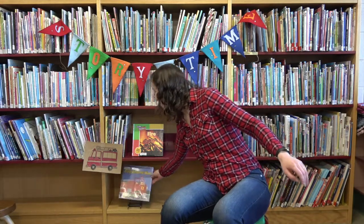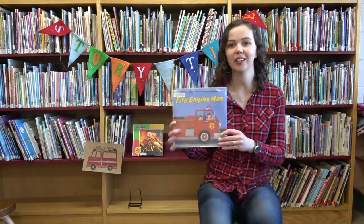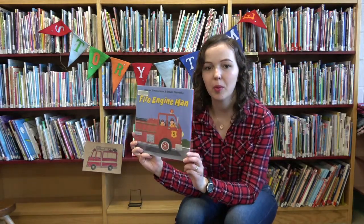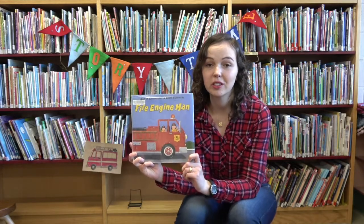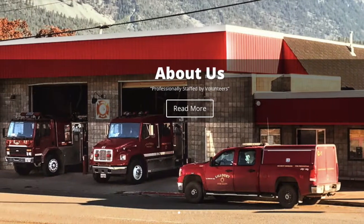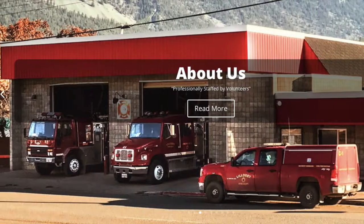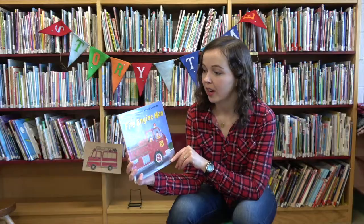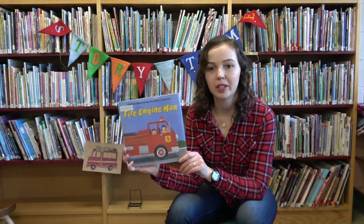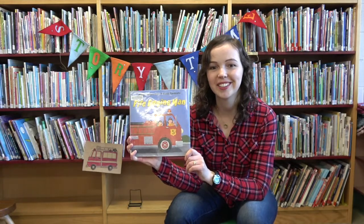Nice. So next we're going to read another story. This is more of a story, less of a nonfiction, called Fire Engine Man, about a little boy who loves fire engines and wants to grow up to be a firefighter. Now, of course, girls can be firefighters too, but this story is about a little boy. So Fire Engine Man is written by Andrea Zimmerman and David Clemencia, and it's published by Henry Holt and Company.